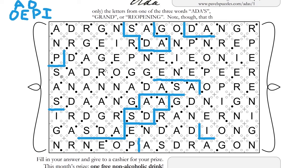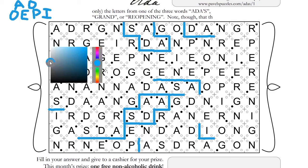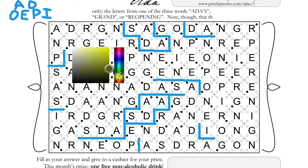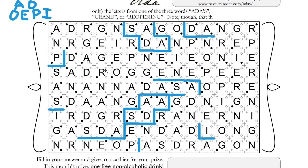How do I want to represent that? I could do like another color. How do I do that? Is it like this? Yep. Good grey line. Maybe something a bit more noticeable. Green. Sure. So those are connected. Let's go back to that color. Yep, okay. Yay, I can do things. So those are connected, but I don't know the rest of it.